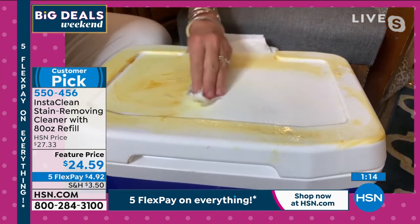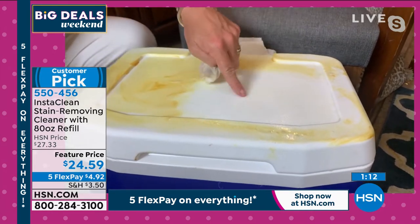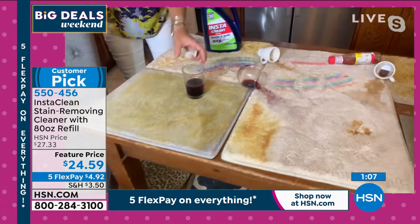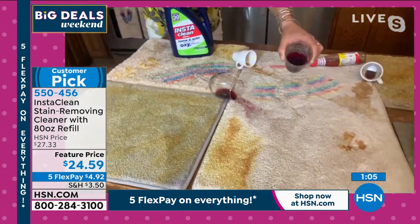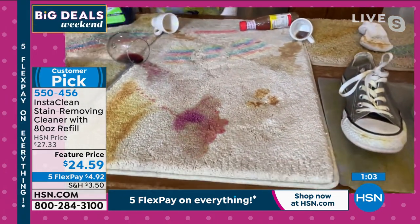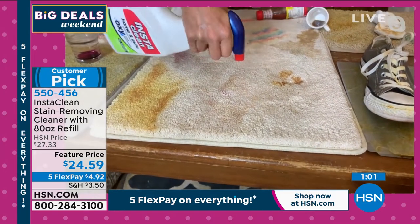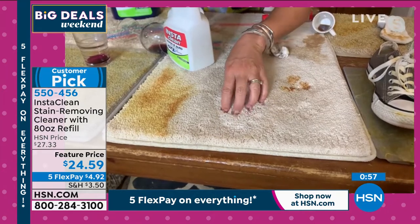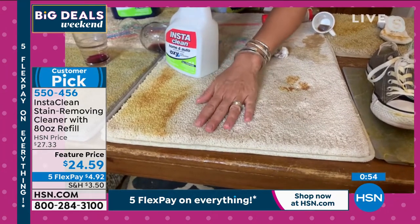I'll do a little wipe right here. Guys, this is going to look completely like new right here as well. Any place that you have an uh-oh stain or spill, watch this right here. You spray your InstaClean, it blots it. And it's going to take care of it. And now I take it down to the pad. Guys, I'm doing this with my fingers. You don't have to worry.